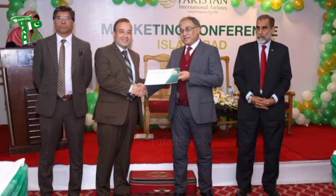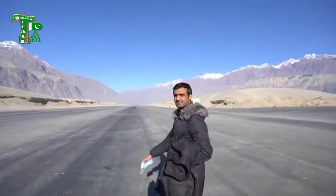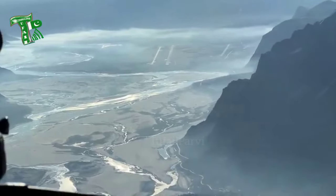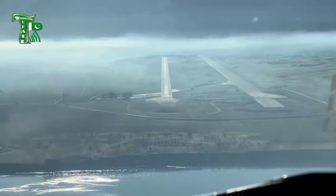We are walking on the runway on the way to the terminal. This is the new runway. It will operate in the coming year, in 2022. How long is this runway? It's 6 kilometers. That's going to be the longest runway in the world. Yes, it will become an IFR runway. Right now the old runway is VFR.